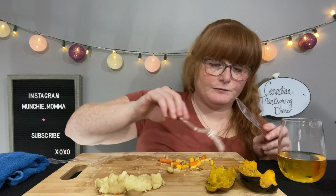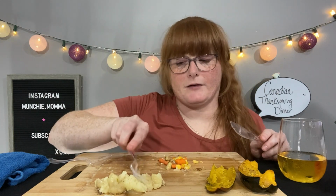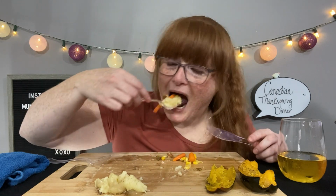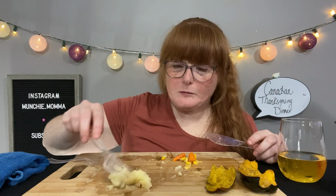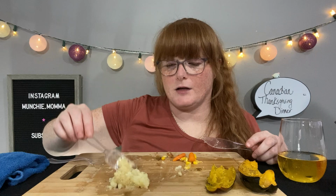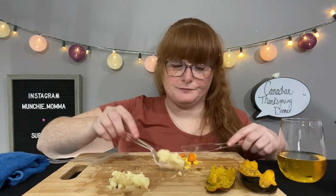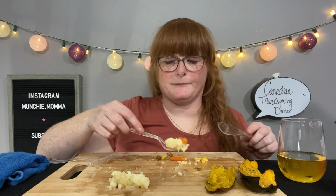Probably gonna save this other squash for later. I knew I wasn't gonna be this hungry, but everything just still looks so good, you know? If you've never made your own stuffing or dressing, I definitely recommend doing it. It's a whole other thing.